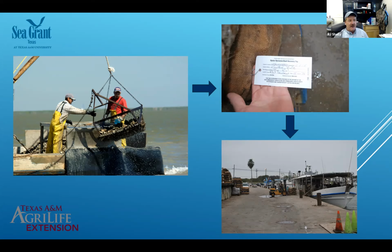And then once they're harvested on the boat, they put them in a sack, and they have to tag that sack. And this is critical. This allows the state health department to track that product all the way from the final consumer back to the boat that it was harvested on, the day that it was harvested, in the bay that it was harvested. In case of an illness outbreak, it allows the state health agencies to take the appropriate actions to reduce the number of people that get sick.